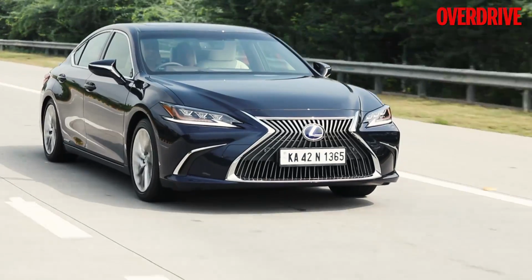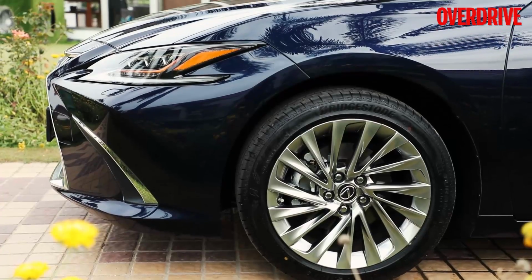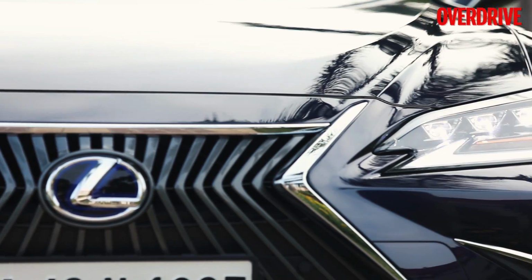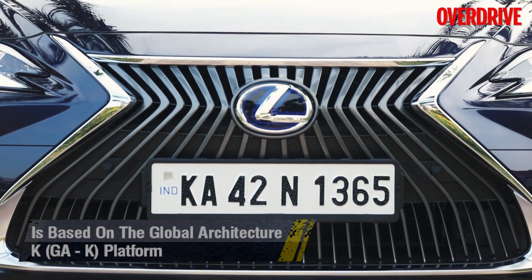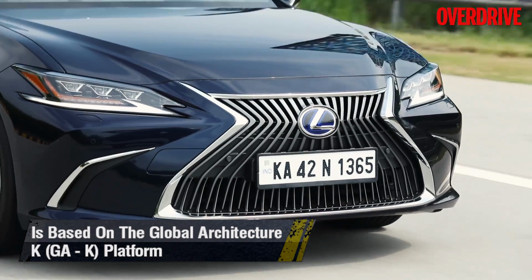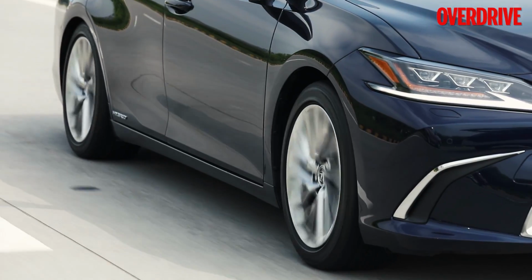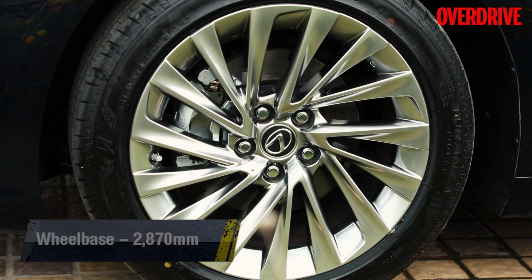But before I get behind the wheel, I have to tell you about the car's eye-catching design. The design is inspired by the significantly more expensive LS 500h, and truth be told, the styling alone makes the new ES 300h look a lot more expensive than its sticker price. What gets your attention first is the massive spindle grille borrowed from the LS 500h, which makes for a very distinctive looking front end, along with the triple projector headlamps and the sharp LED daytime running lamps. The alloy wheels accentuate the sharpness of the design and also get a unique looking hyperchrome finish.